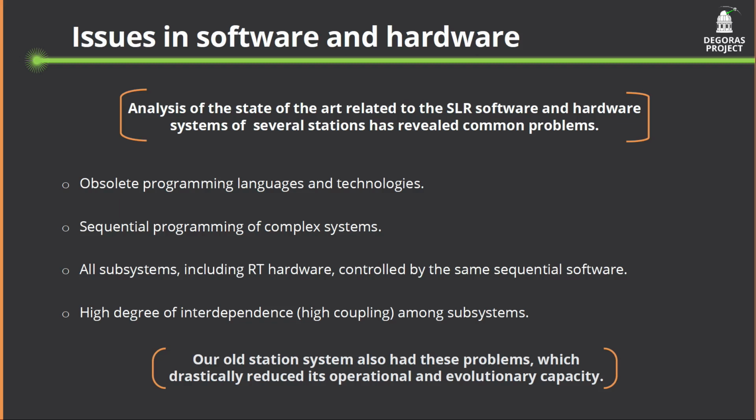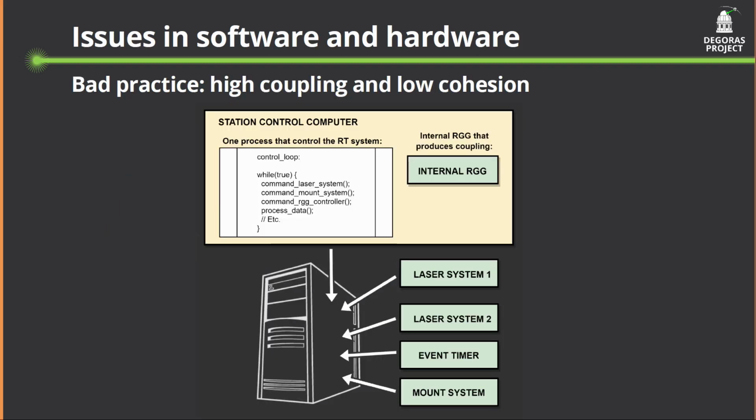And finally, we saw a very high degree of interdependence among the different subsystems. In computer engineering, this is called high coupling. Of course, our San Fernando station also had these problems, so the maintenance and evolution of our station was very difficult some years ago. You can see here a bad scenario where in the control computer we only have one sequential program working in only one process.